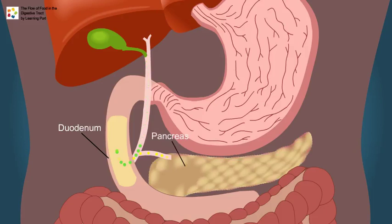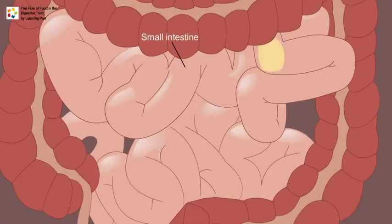Those from the pancreas neutralize the acid. The gallbladder provides bile that helps the small intestine to absorb fats. The small intestine absorbs the nutrients from the food you eat, which will then flow into the bloodstream, leaving behind the undigested food.